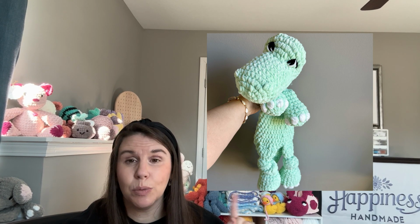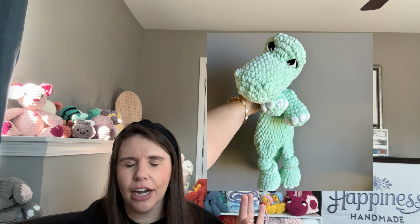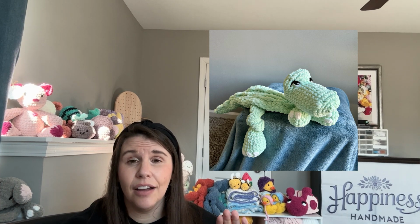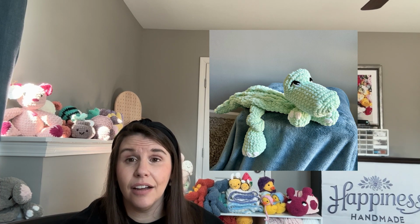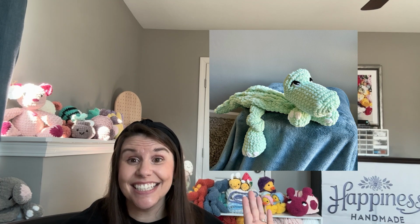So this yarn that I used for Alan was Sweet Snuggles Light, and it's like this mint green. It looks so buttery. It's so soft. I absolutely love it. And then the white is actually Burnt Blanket, the white that I used for the toes. And then I embroidered the eyes. But I absolutely loved this pattern, loved making this lovey. He's a big boy. He's over 18 inches long.